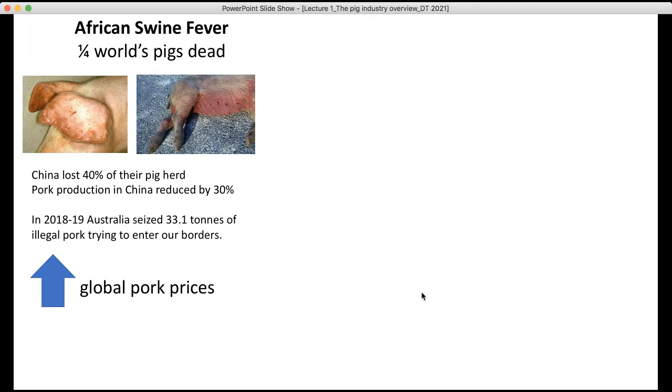So before the outbreak, they were importing around 1.8 million metric tons of pork. After the outbreak and the loss that they've incurred, they've had to now start importing 3.7 million metric tons of pork. So globally, pork is in demand, so that has increased our global pork prices.